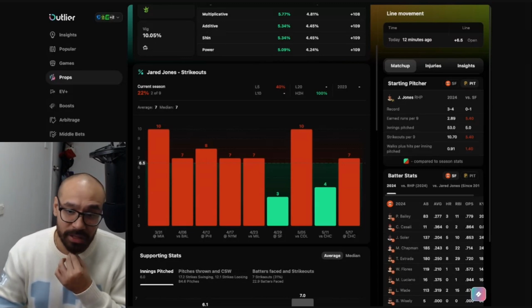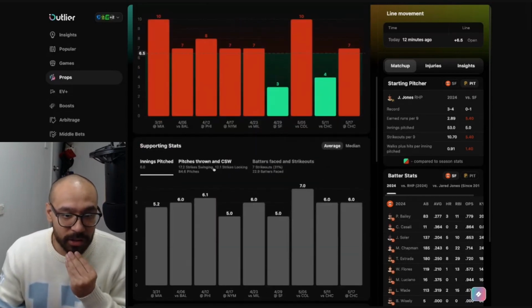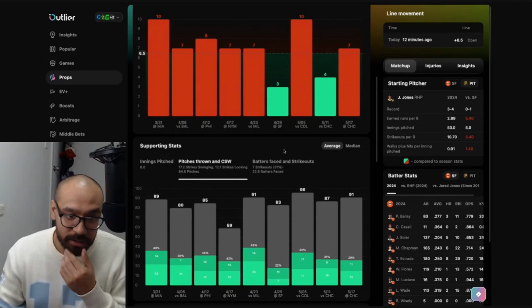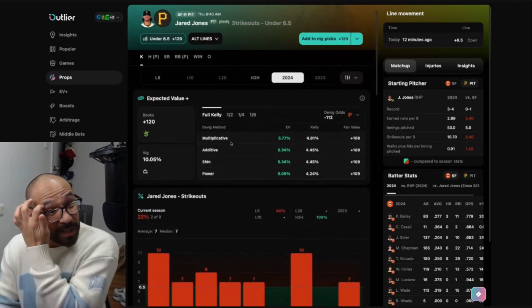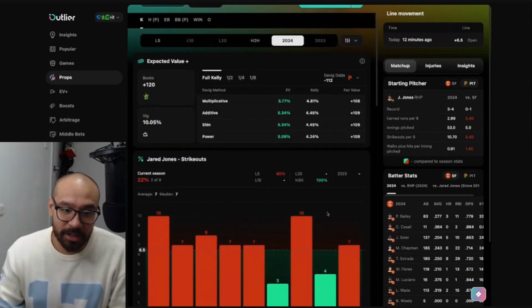Jones has the potential to reach the over, but it would require a near-perfect high strikeout performance. So it looks like they're trying to reduce this guy's innings. Yeah, they're spot on. He doesn't give 90 pitches too often. 6 innings pitched, though, at 6.5. I don't think I could dance with that. At 7.5, yeah, it'll be looking much better, I'll tell you that.